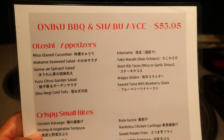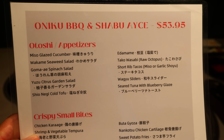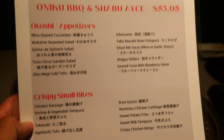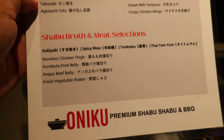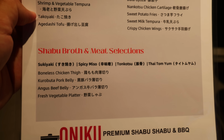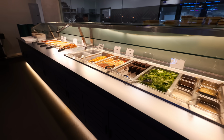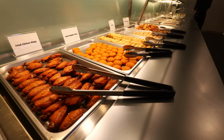But if you guys are ambitious, you can do both the barbecue and shabu shabu all you can eat for $53.95. Appetizers, small bites, as well as the shabu broth and meat selections. Whether you get the barbecue or the shabu shabu or both, you're entitled to everything that's at this buffet station, which includes the hot and cold foods, even some desserts.